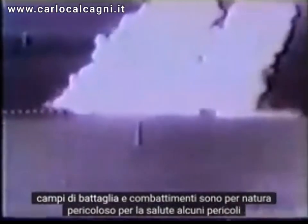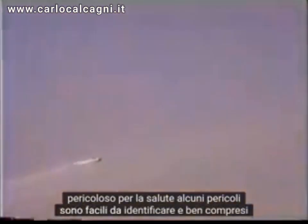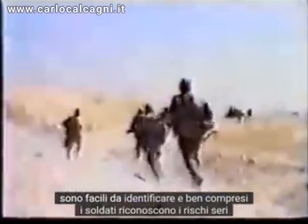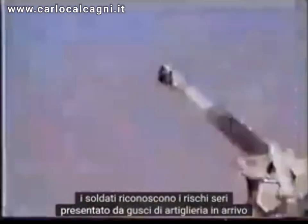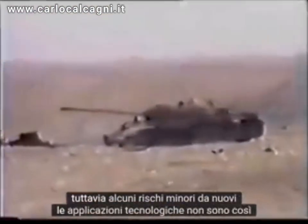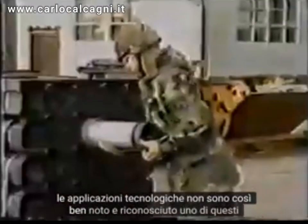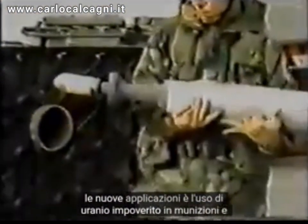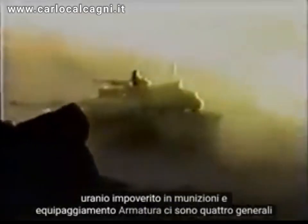Battlefields and fighting are by nature hazardous to your health. Some hazards are easy to identify and well understood. Soldiers recognize the serious hazards presented by incoming artillery shells and bullets and take appropriate actions. However, some lesser hazards from new technological applications are not so well known and recognized. One of these newer applications is the use of depleted uranium in munitions and equipment armor.